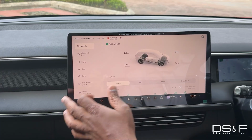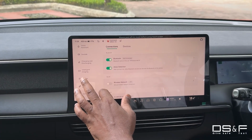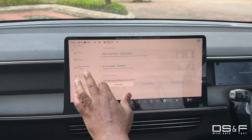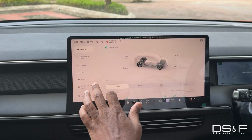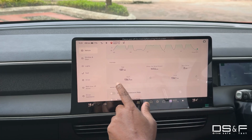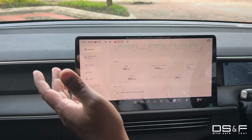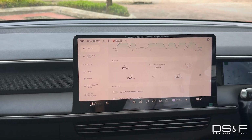Okay, so like I said, you got everything right on the screen. You can see what I'm doing. You can play around with it to adjust it to what you like, or what you prefer. It even tells you your drive cycle, how far you've gone. I've done a total of 137 kilometers since taking the car. I've not driven it outstation yet. It's all in town. So, putting this aside, we talk about quality.